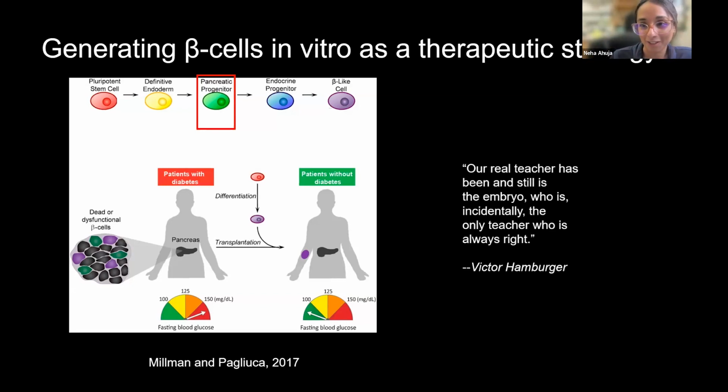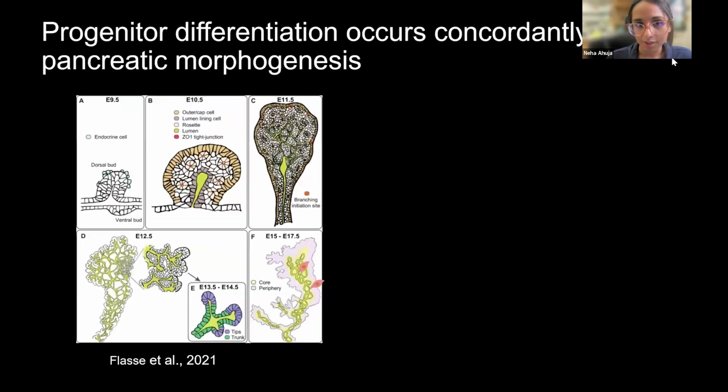I, like most of you in the audience, am a developmental biologist, and I resonate really well with this quote, which is that our real teacher has been and still is the embryo, who incidentally is the only teacher that is always right. And so what our lab does is we try to figure out how these pancreatic progenitors differentiate in vivo using mouse models, with the hope that the knowledge that we learn can be used to better improve these in vitro protocols.